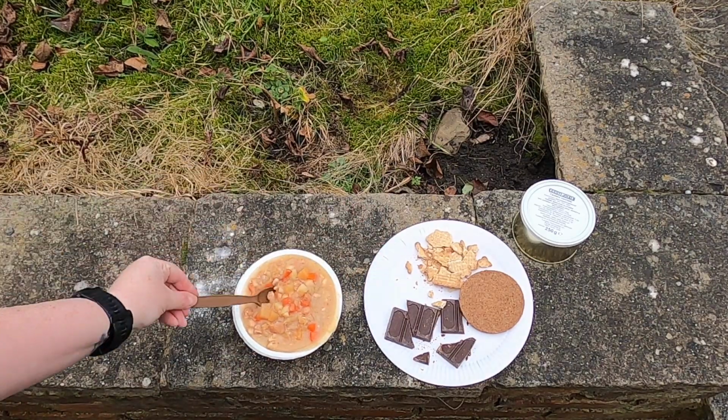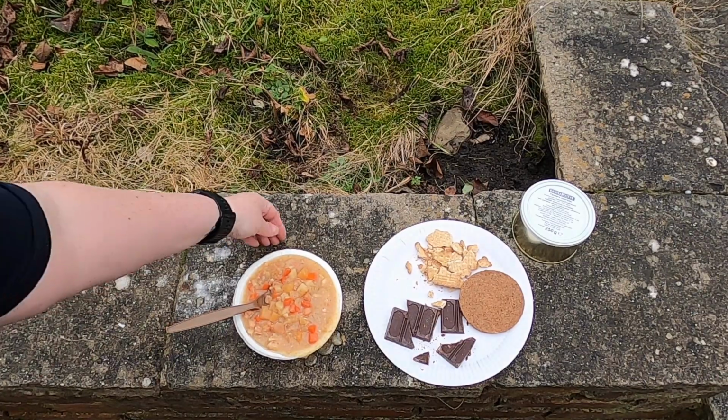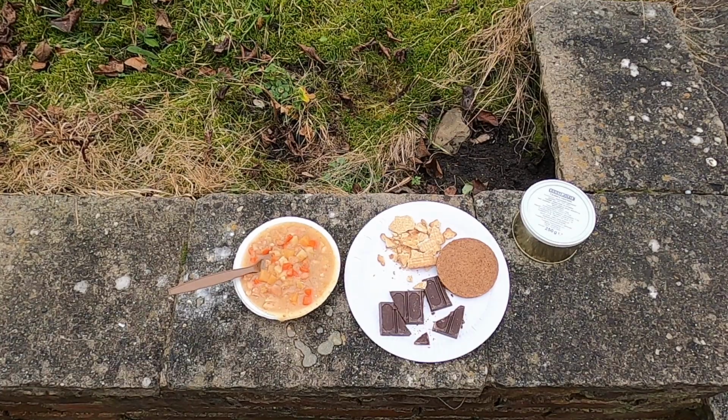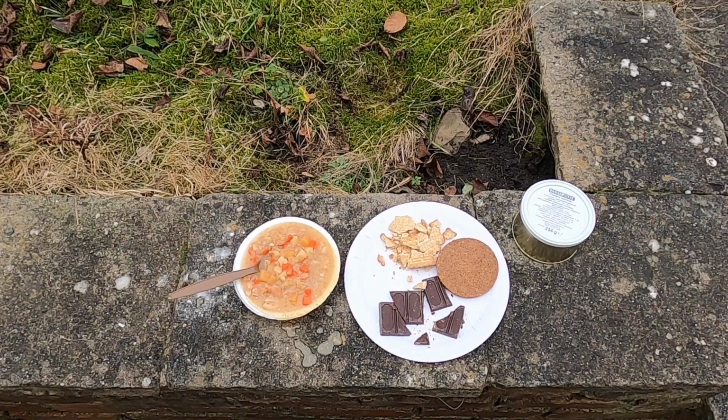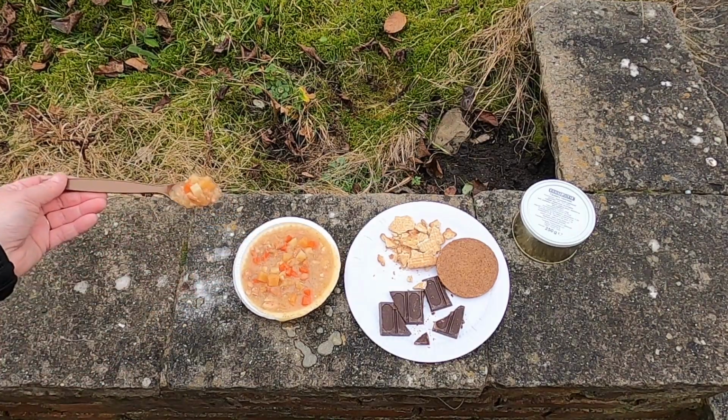So then, guys, there we have it, our last meal of the day, and I've put too much of it in there. As you can see, it's overflowing. I'm sure the birds will come down and eat that up later. Estonian 24-hour ration a la carte. Fantastic. It smells really nice.